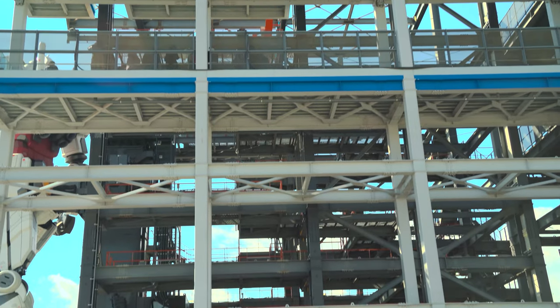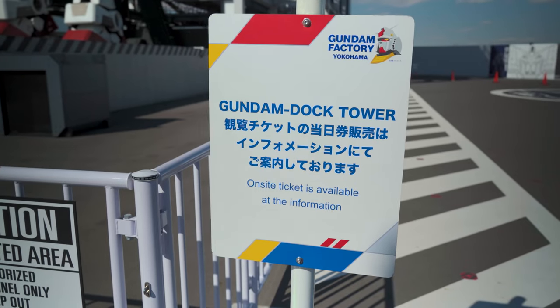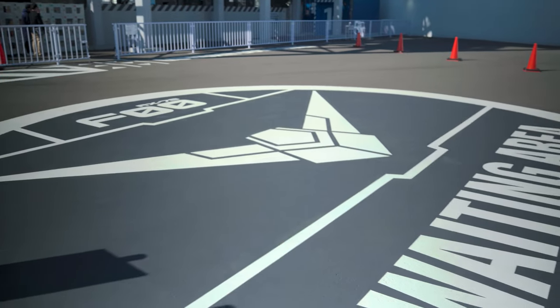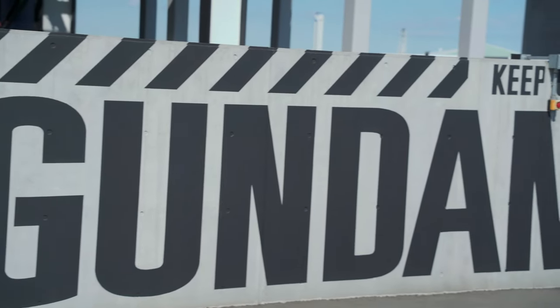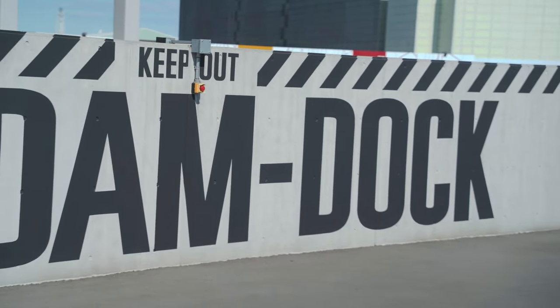You can also get tickets to the Gundam dock, located 6 stories high, to take close-up pictures, but it's first come, first serve, so get your tickets quickly. I'd love to play for you the audio of Awakening, but due to the copyrighted music used, this video would get copy-struck faster than you can say Shining Finger. So instead, please enjoy this copyright-friendly music, and let the show begin.